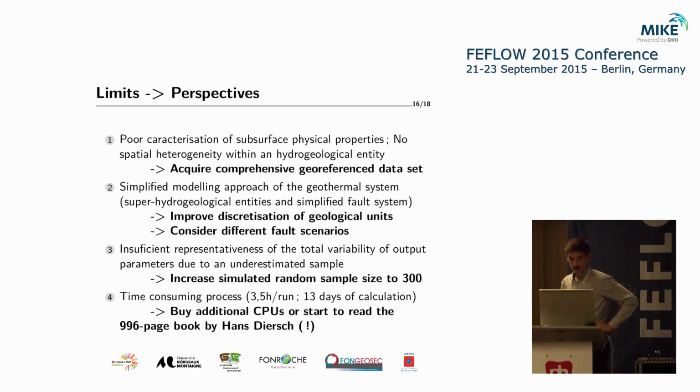Limits now. Still, the model's geological entities are poorly qualified. They have poor characterization of subsurface physical properties. That's why no spatial heterogeneity inside the hydrogeological entities was assumed. So we'd like to acquire a comprehensive georeferenced dataset.